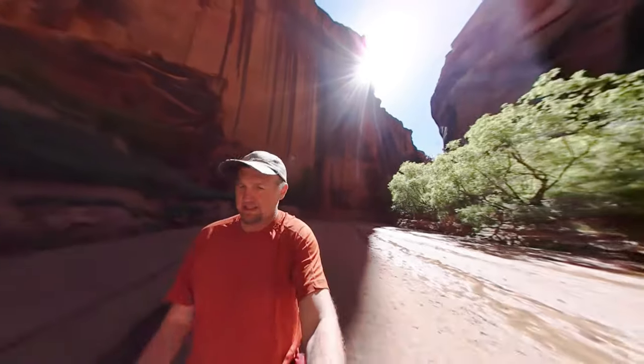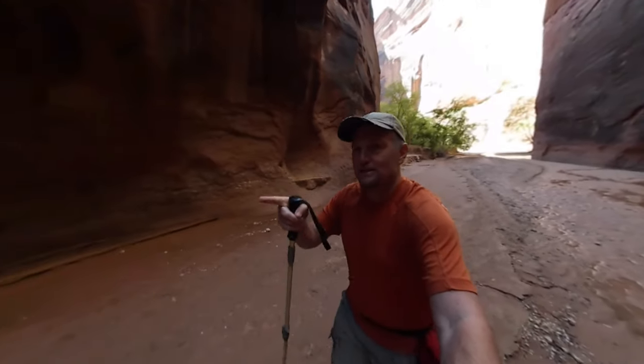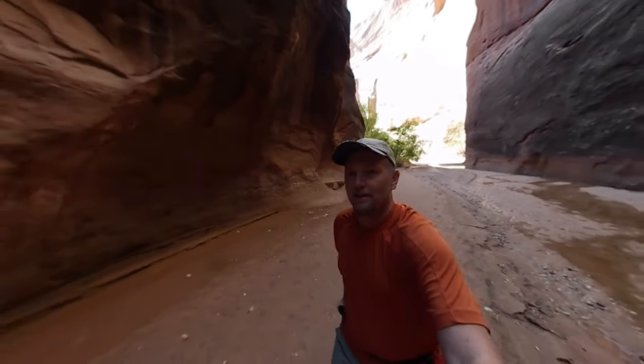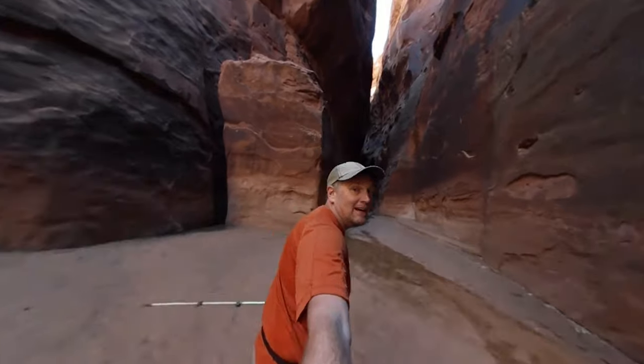I'll give you a preview of it. Okay, we're just leaving the camping area and already the canyon is closing down. Take a look up there. It's pretty amazing, huh?